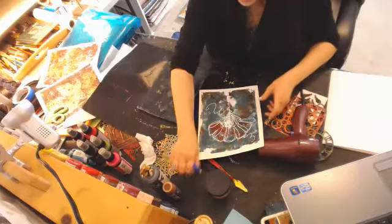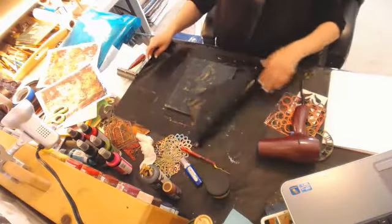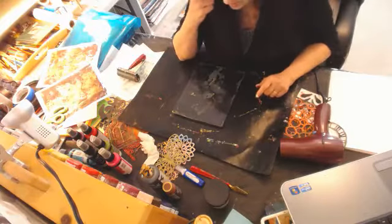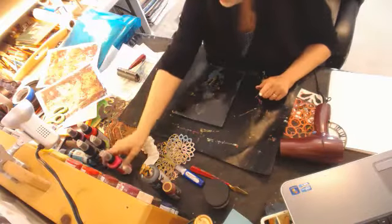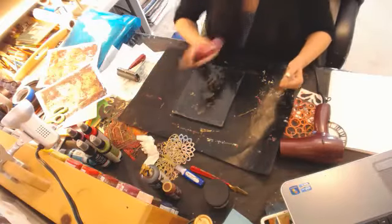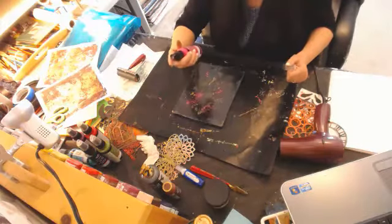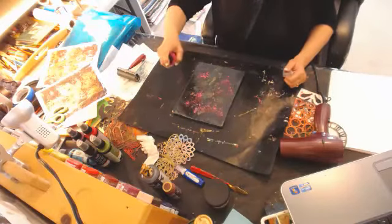All right, let's get back at it. Slide her back over. All right, let's see what else we can add. Now, again, I don't know if any of these spray nozzles are going to work because I haven't used these in a long time. So I'm going to spray a little and get it shaken up because this is fabric paint, but it says fabric spray paint. It should be okay.